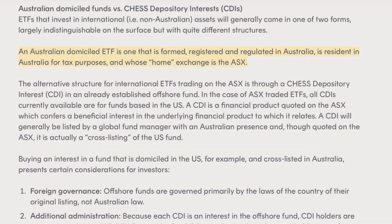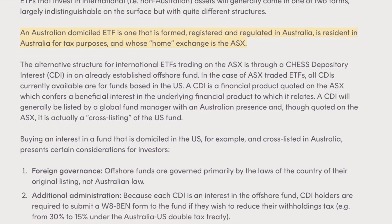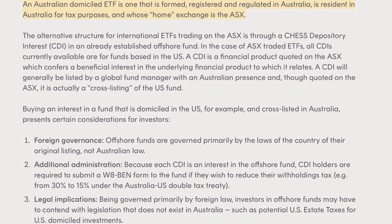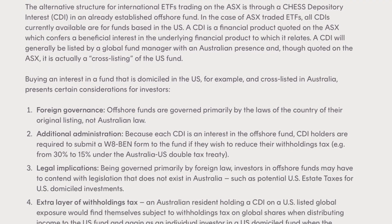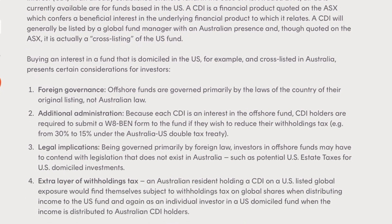Living in Australia, I always look for Aussie domiciled ETFs, as it makes tax returns easier, since I'm not technically investing overseas in the US or other countries. Instead, I'm buying shares of the Australian-based fund that owns the international stocks, so there is no need to complete any W-8BEN forms for Australian taxation purposes. BGBL is domiciled in Australia, so there is no need to complete a W-8BEN form.